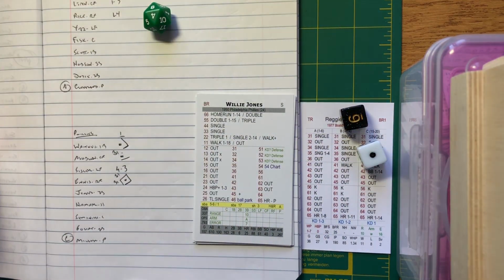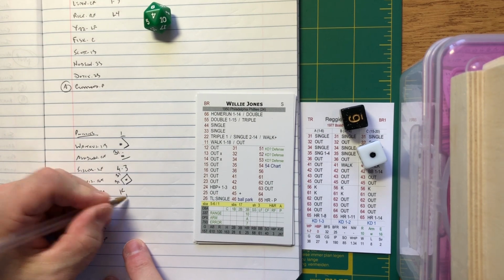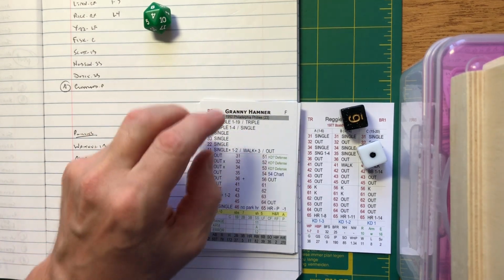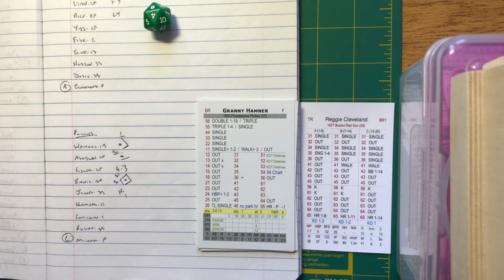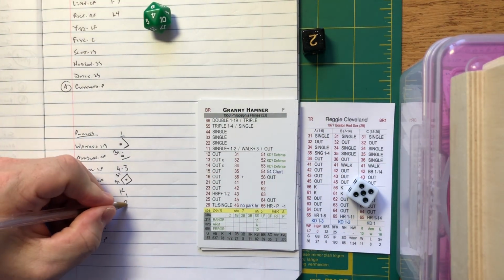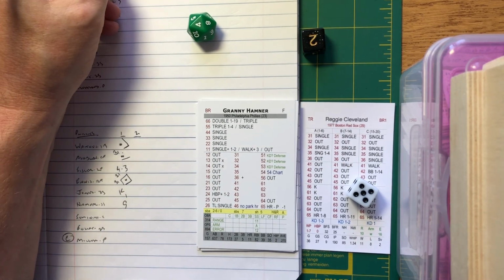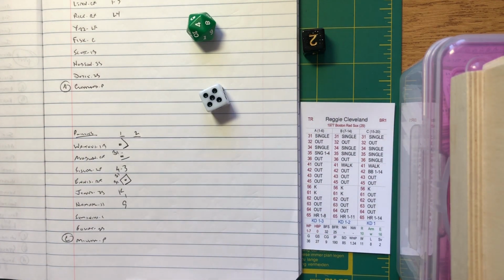Hey, struck him out on a sinker by Reggie Cleveland, and no broccoli and no cauliflower yet. A sinker by Reggie Cleveland, and Granny Hamner comes up. The MVP of our last game, the pitch to Hamner. Hit in the air to right. This is Jim Rice country, and he puts it away for out number 3. So the Phillies get 3 on 3 hits. They don't leave anybody after 1 complete.